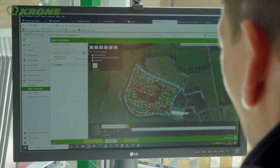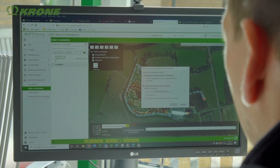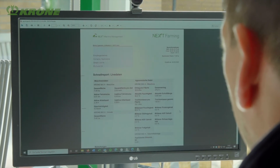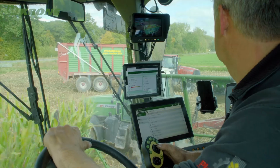The fact that we use the agrirouter means that we no longer have to handle USB sticks that were often lost in the past. The data format sometimes didn't fit on the sticks, which had to be loaded back and forth. Now I can look in the office whether the format fits, whether the preset values fit, so that I can send the data to the machine without problems and the employee on site can still work.